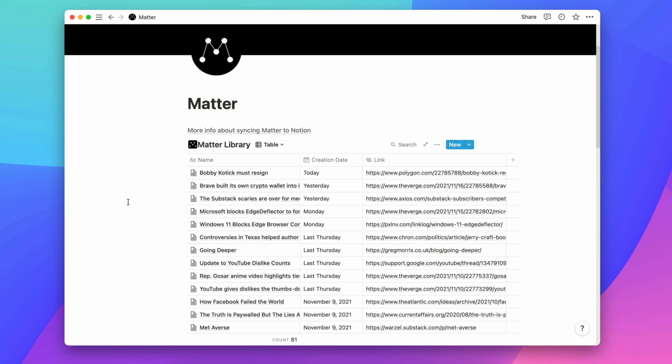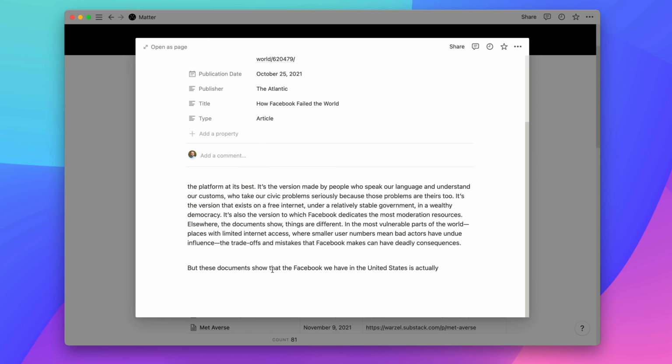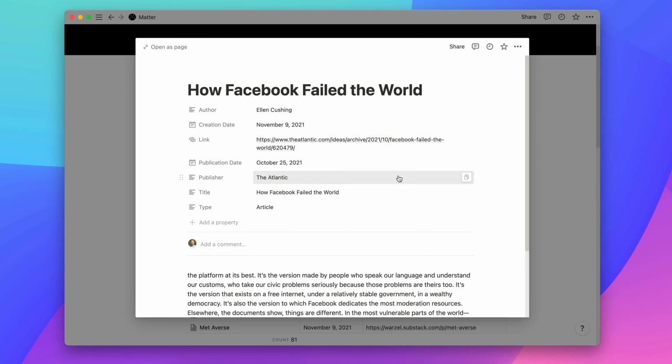And personally, I use this to make link posts on my blog, to find content for my newsletter and stuff. But it's just nice to have these articles that I really liked in a nice little database in Notion. So I really, really love Matter. You should check it out.